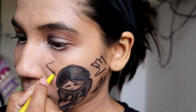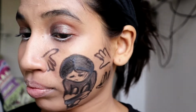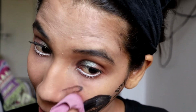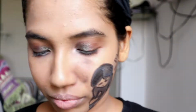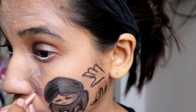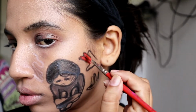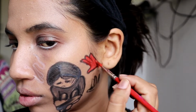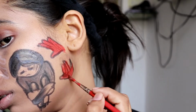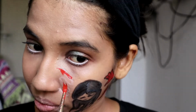After that, around the girl I drew the hand, which I am not drawing correctly, but messy is one of the classy, so I just left it as it is. Then I am filling the hand with the red color. This is basically red watercolor which we use on paper, because it's safe for your skin and all, so it's okay.